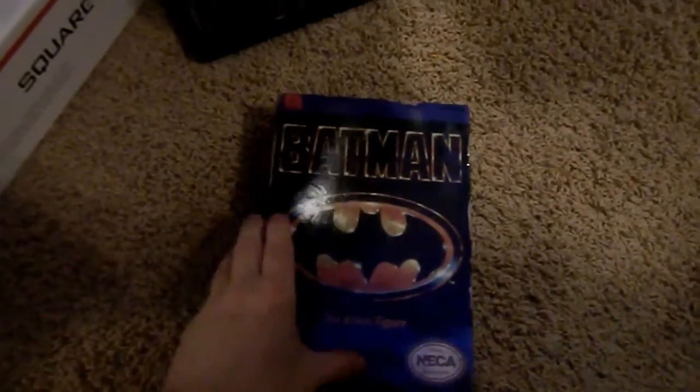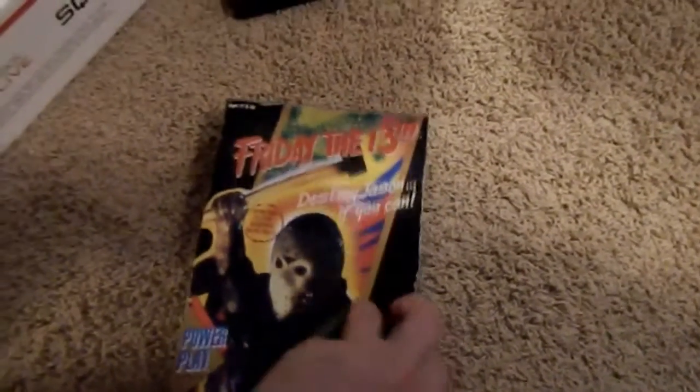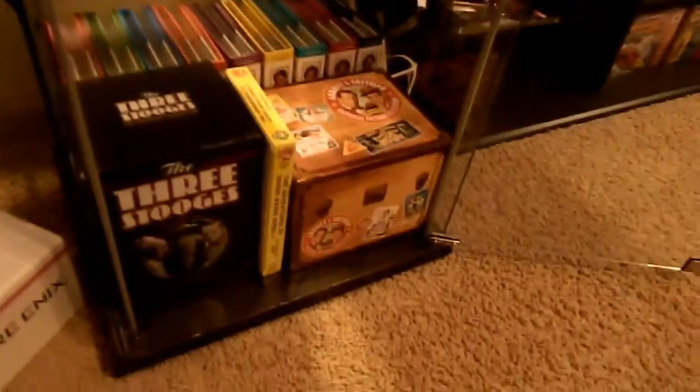But here's a Batman, and inside is an action figure. So, pretty cool. The Friday the 13th's really cool because when you open it up, it'll play the theme song. Oh, see if it will. Uh-oh, there we go. Yeah, pretty cool. Gotta love that. You and your friends are dead. Game over. Oh boy.